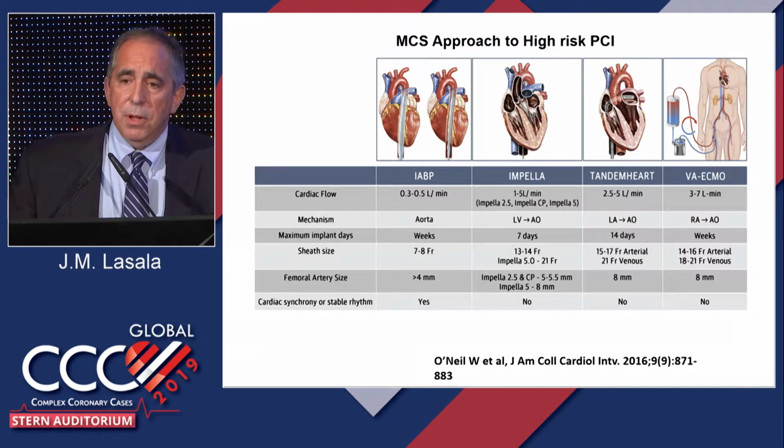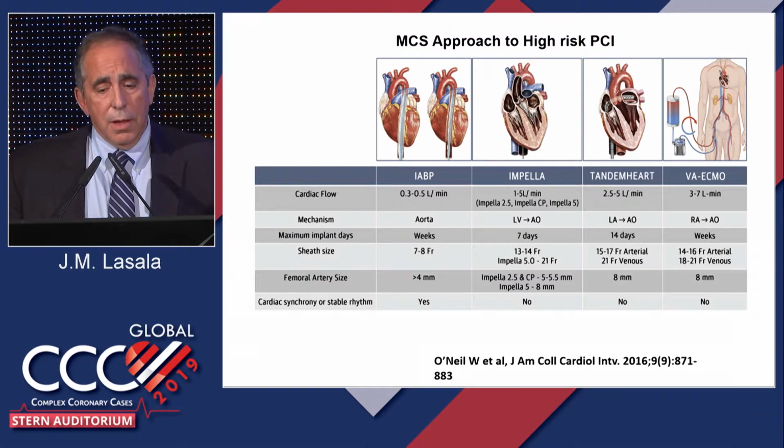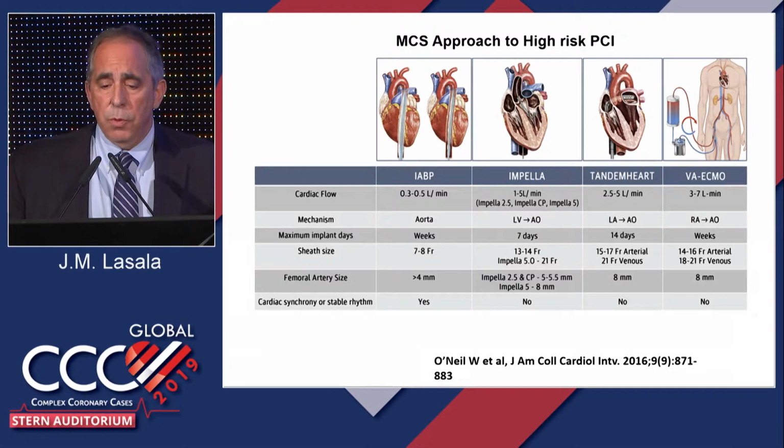Balloon pumps at best, you're looking at 0.5 liters per minute, and that diminishes significantly when the patient's LV function declines. Remember, the only thing a balloon pump's pumping is helium. It doesn't pump for the heart. It just changes the hemodynamic conditions, the loading conditions, and the afterload to augment blood flow. As the heart fails, this works to a much less degree. And if you're tachycardic and if you have an irregular rhythm, it doesn't work well at all. But it's simple, easy, and doesn't cost that much, and it's basically a small sheath size.